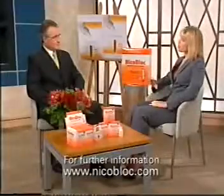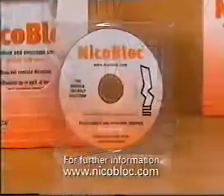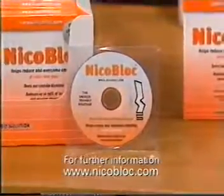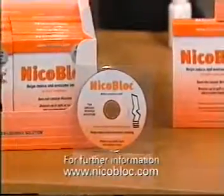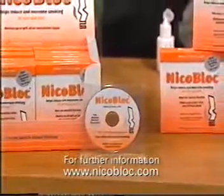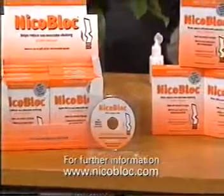So how do people actually know how to follow the program? Well, in every pack there's a CD-ROM which explains the program, and we also send out video copies if they require. Okay, and where is it available, and price-wise, what are we looking at? It's only available through pharmacy, and a pack is $70 recommended retail price, including GST, and that will last an average smoker between 2 and 3 weeks. They'll need 2 or 3 packs. So it's a very cost-effective treatment course.